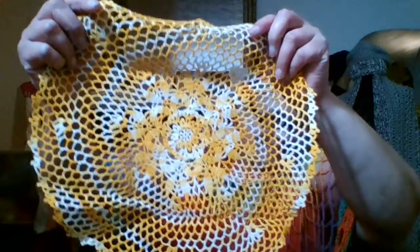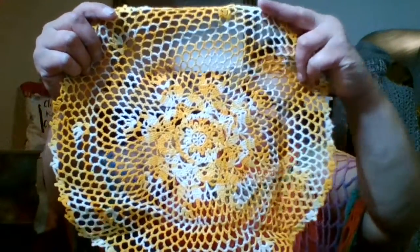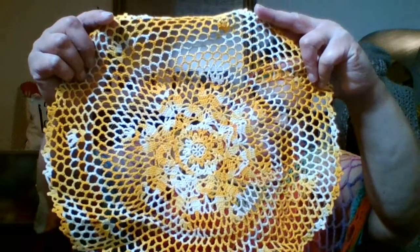All right. So we're going to move on to the next item. I received from Sassy Stitches. I purchased the most beautiful, I mean beautiful, doily. Look at that. Isn't it gorgeous, y'all? Shelley from Sassy Stitches. You go, girl.